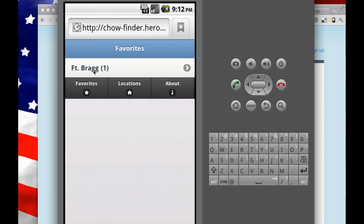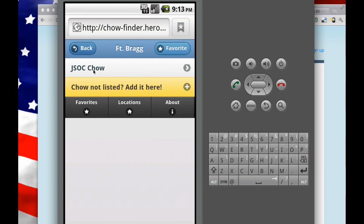I'll see a list of the favorite locations that I have, and so I can set up Lemoore Air Station, Fort Bragg, Keesler, whatever I want as a favorite. And so when I log in to this application, I can go to favorites and see all the installations that I'm interested in. So let's go ahead and look at this real quick.